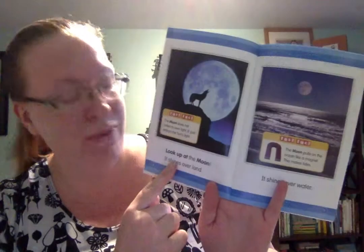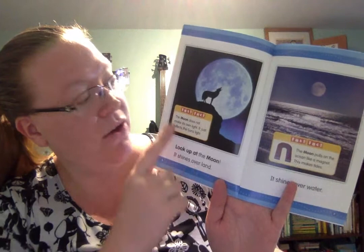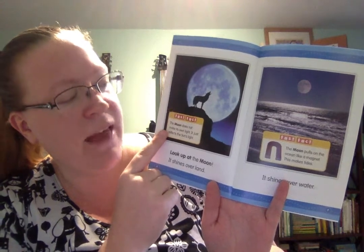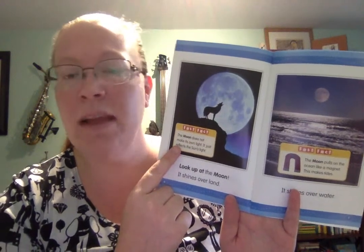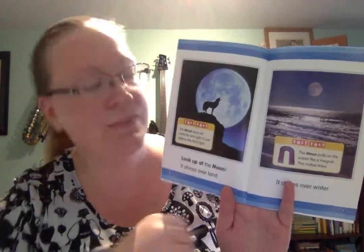Look up at the moon. It shines over land. Oh, fast fact. The moon does not make its own light. It just reflects the sun's light. Oh, that's important for us to know today, too, with our art craft. The moon's not making its own light like the sun. It's reflecting the light, kind of like a mirror reflects your face.